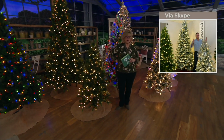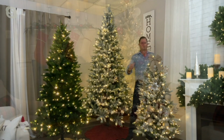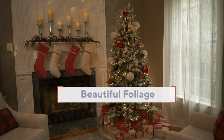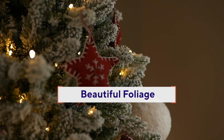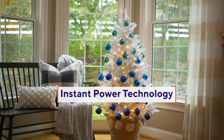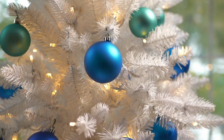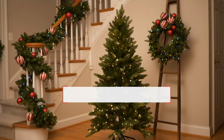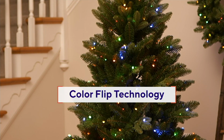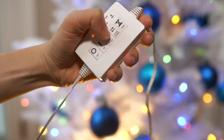Okay, so first of all, when you talk about the profile of the tree, it's a spruce tree, which is like our tried and true. This is the best tree I believe that we make. You're seeing right there, beautiful foliage. It has a perfect mix of molded tips, non-molded tips. Even the PVC tips have the highest quality. We have instant power technology, which means all the power's in the pole, which means to you and me that it's just simple to set up. It takes no time at all.